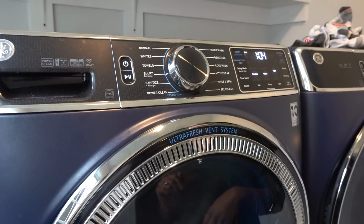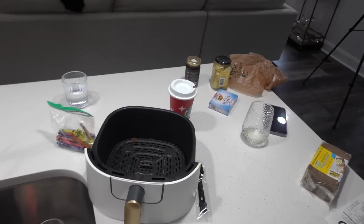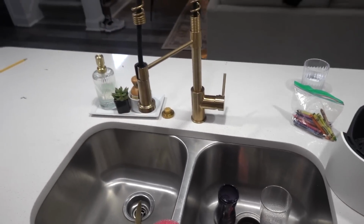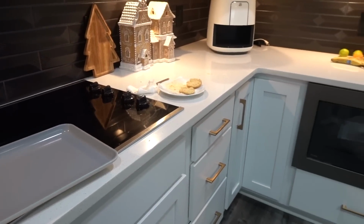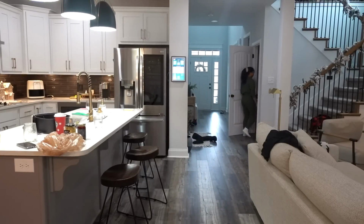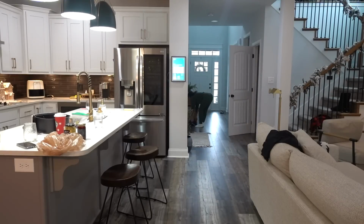For the most part, I do like to put something in the washing machine before I start my cleaning process or tidying up around the house. So right now I'm just putting things on the steps that need to go upstairs, putting shoes away in the shoe closet, and then I'm just gonna finish loading the dishwasher and get that started. And then whatever else doesn't fit in the dishwasher or that needs to be hand washed, I'm gonna go ahead and tackle that as well.